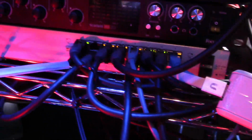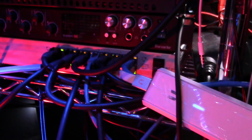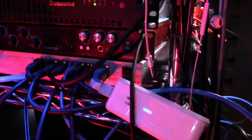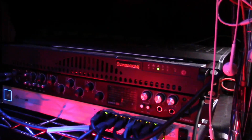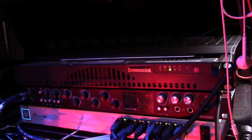So looking up a little bit more, here you have the network interface, which is from Ubiquiti, the Unifi system, and another computer which we will be talking about at a later stage, not today, but I'll show you. It's there.